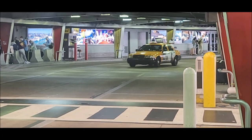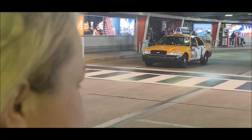Hot. Oh, here comes another Crown Vic. Look at this, here we go. Another Crown Vic taxi on deck. They're still rocking them out here.